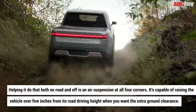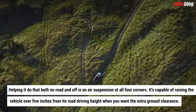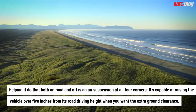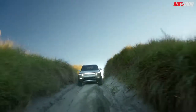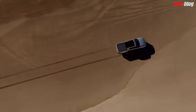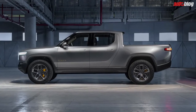Helping it to do that both on-road and off is an air suspension at all 4 corners. It's capable of raising the vehicle over 5 inches from its road driving height when you want the extra ground clearance or are heading into the trails. The R1T, being electric, affords extreme wading ability at a full meter of water. There's no intake, so you can basically just drive it in deep until it starts to float away.